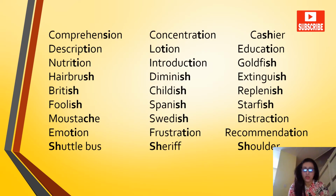Comprehension, concentration, cashier, description, lotion, education, nutrition, introduction, goldfish, hairbrush, diminish, extinguish, British, childish, replenish, foolish, Spanish, starfish, mustache, Swedish, distraction, emotion, frustration, recommendation, shuttle bus, sheriff, shoulder.